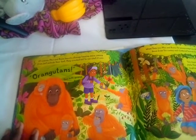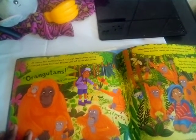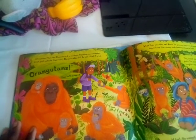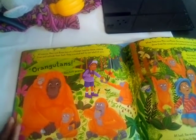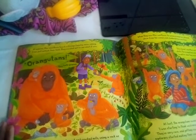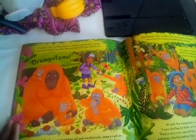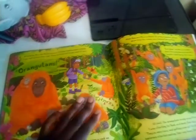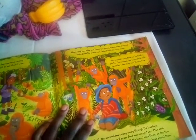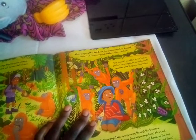At sunrise, Max and Rosie heard a strange tapping noise coming from just outside their tent. They crawled out to see what it was. "Orangutans!" they both gasped. At the foot of the tree, an orangutan sat and cracked nuts using a rock as a hammer. Around her, young orangutans played and swung from the trees. When they saw Max and Rosie, the young orangutans dropped down from the canopy and clambered towards them.